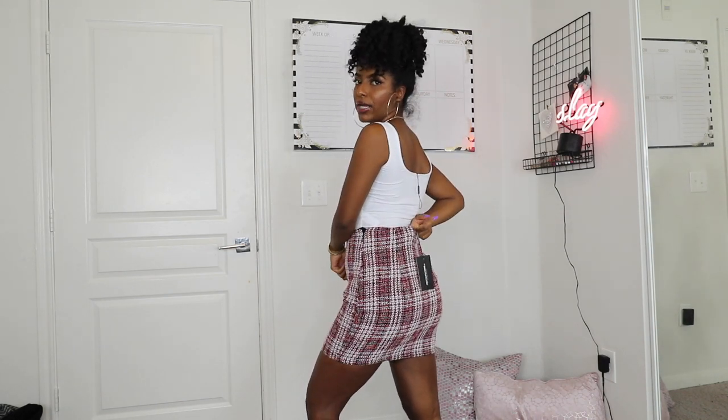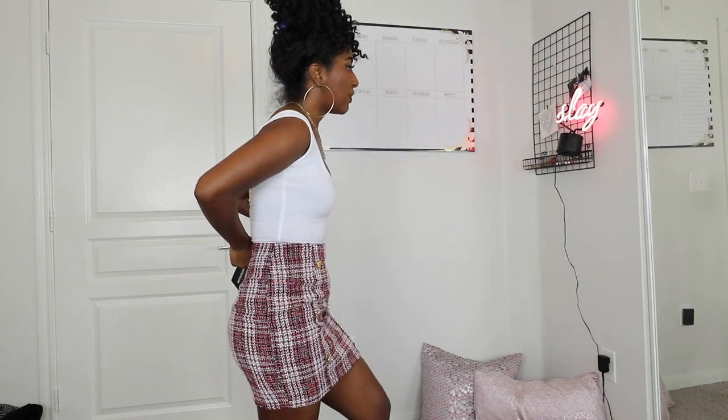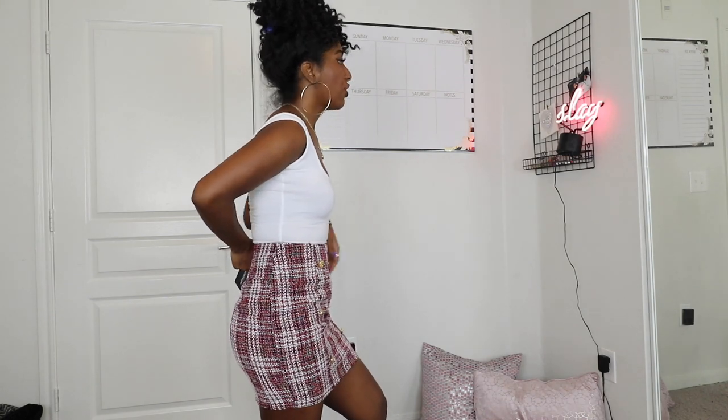I wish it was a little tighter in the back so it can cinch me in a little bit. There's a bunch of extra fabric right here that could really just be taken in and fit better and cinch my waist in. Well, other than that, I think it's a really cute skirt, and if I want to dress up a little bit and look a little bit Chanel-esque.